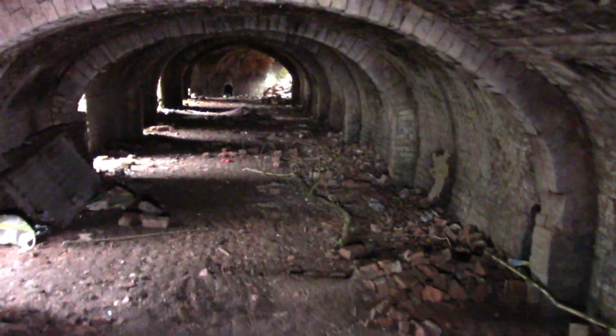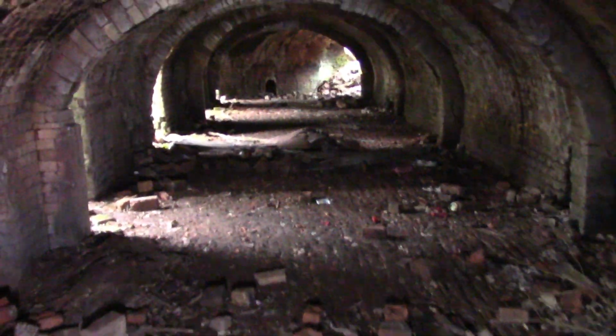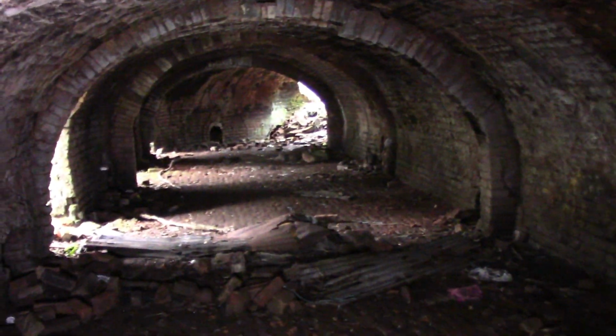Horeb Brickworks. Yeah, you can see the soot and dirt on the ceiling. This is where the bricks were fired, man. Wouldn't want to be in here when it was working. Didn't think you'd be living very long. Be a bit toasty. So here we go.